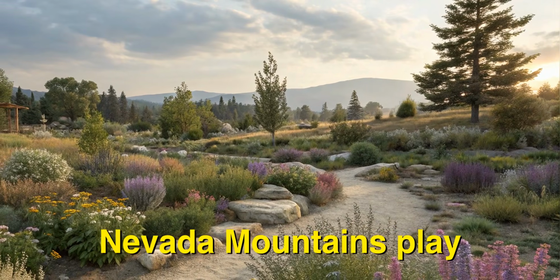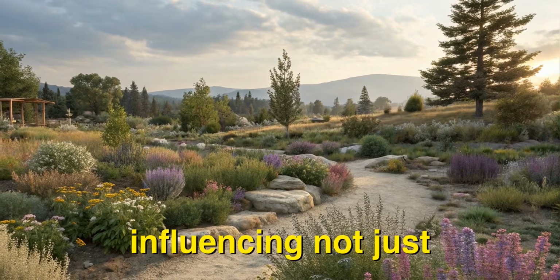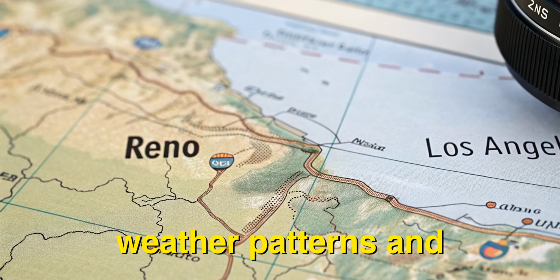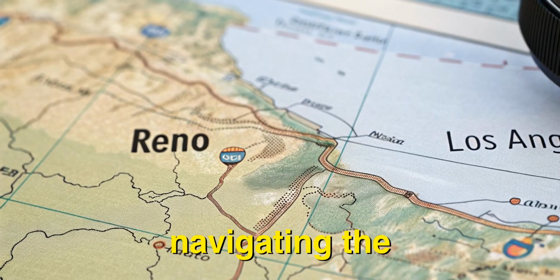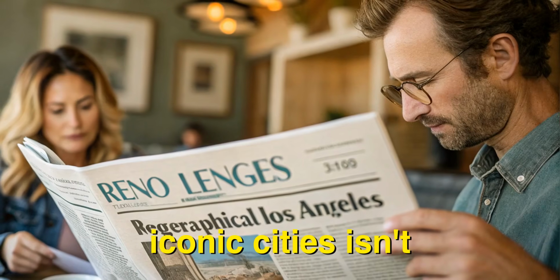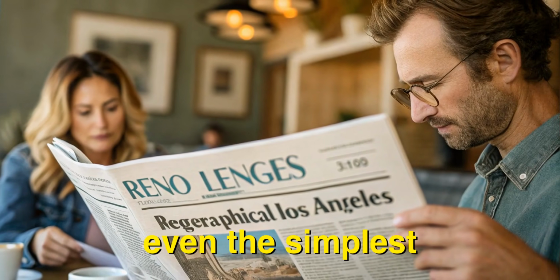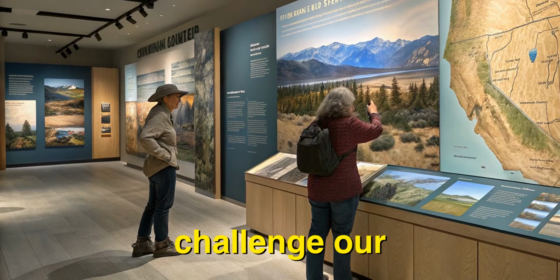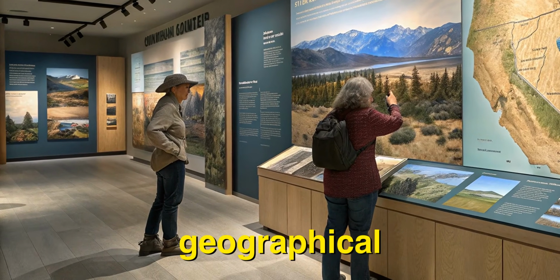The Sierra Nevada mountains play a significant role in this layout, influencing not just geography, but also weather patterns and travel routes. So next time you look at a map, remember that navigating the geography of these iconic cities isn't always straightforward. It's a reminder of how even the simplest information can challenge our preconceptions. Have you ever encountered a similar geographical surprise?